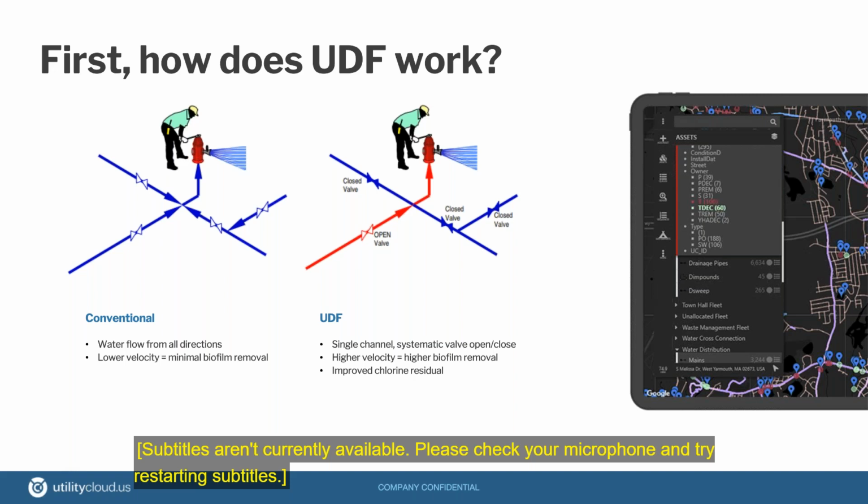I'm sure people are fairly familiar with that. But here in the diagram, you obviously see what that looks like and how you achieve that through closing valves. Of course, we'll get into a lot more detail in the presentation here.